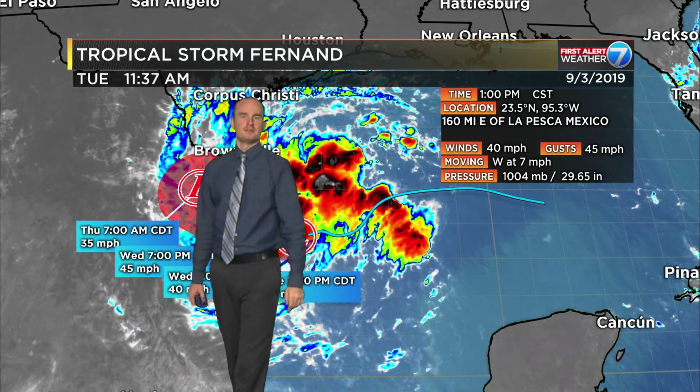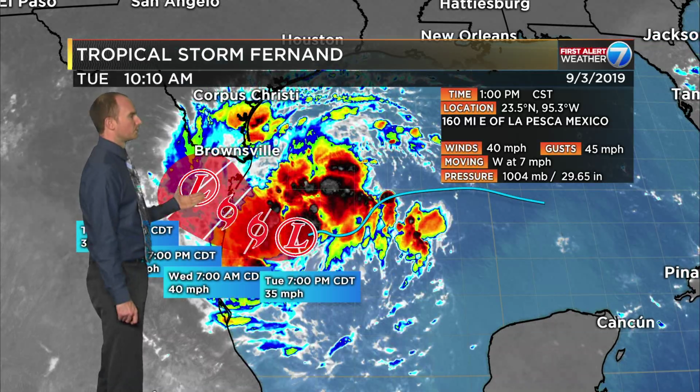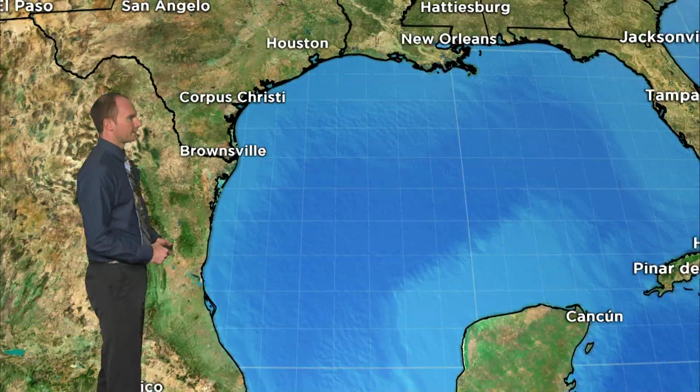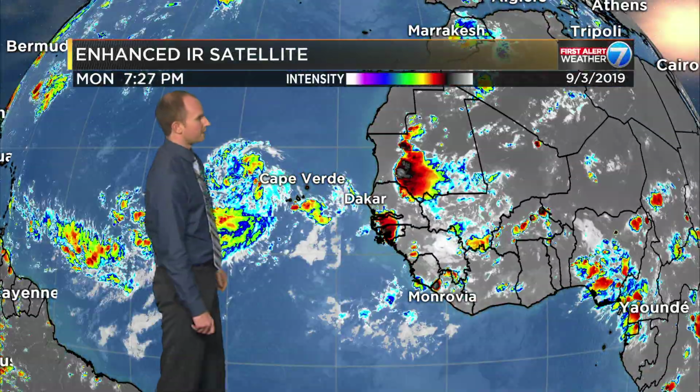160 miles off to the east of La Pesca, Mexico, and again anticipated to move into Mexico as a tropical storm or very strong tropical depression over the next couple of days. Okie dokie, but that's not it. But wait, there's more. If you act right now, you may also receive Invest 92L, Invest 91L, or golly, how about just another wave coming off the African coast as well?